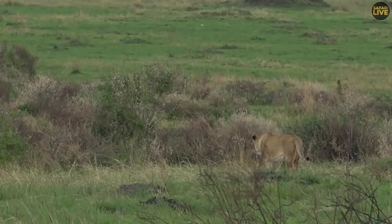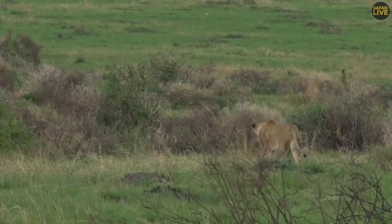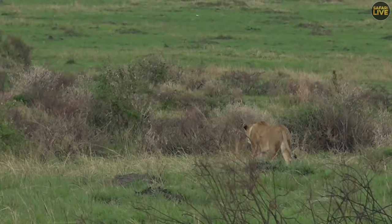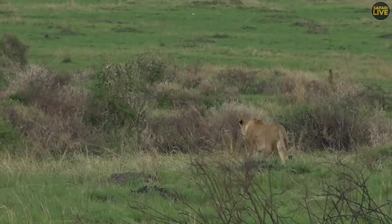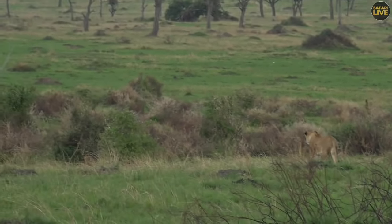Very good. I'm just confirming with my friends that they have a pretty good view so that we also don't block them. We've got so many visitors traveling all over the world, and we just want to make sure everybody benefits from this special. So we can't see the pig as yet, and I'm sure this lioness can see it.